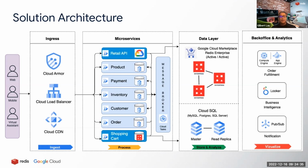Then the incoming traffic gets processed by the microservices layer hosted on Google container environment. The cloud runs a scalable serverless environment. Individual microservices can scale in or out based on the real-time workload without over-provisioning unused resources.